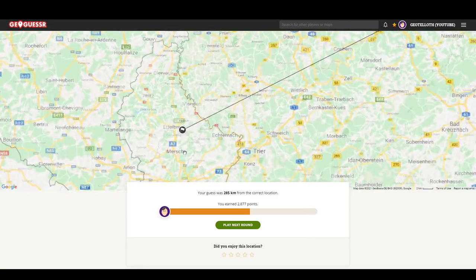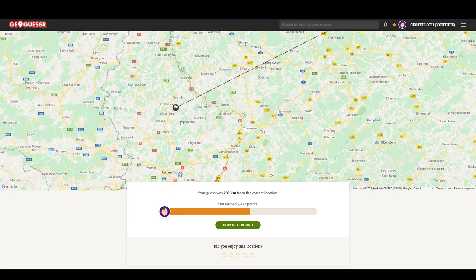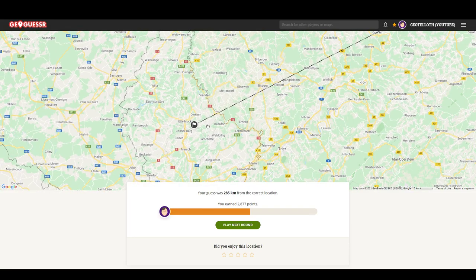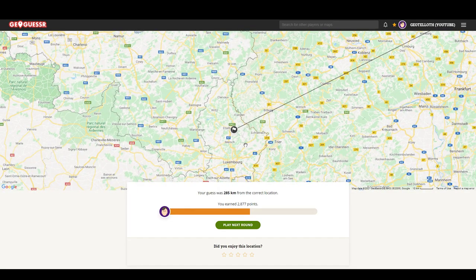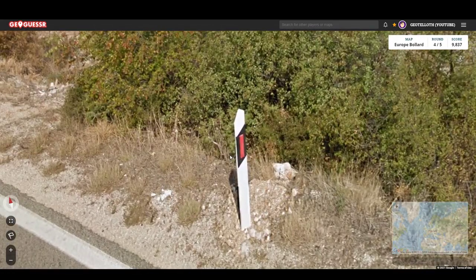We're actually wrong. It was Luxembourg. Okay, so that's a learning point for me. I didn't know that those could come up in Luxembourg, but that's good to know. Maybe the grey is specific to Luxembourg. That's worth looking up later. So next round.